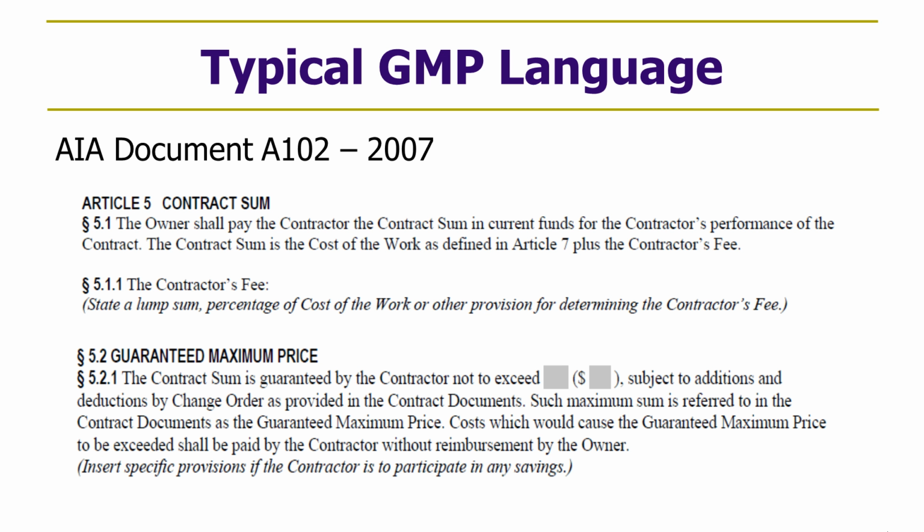So, talking about the basis of the GMP, the typical form contract. This is the AIA A102 document. That's the cost plus with a fee subject to a guaranteed maximum price. The typical language is found in Article 5, and it indicates that the contract sum, and that's the amount that can be paid to the contractor, is 1, the cost of the work, 2, the contractor's fee, and both of those collectively are subject to a cap called the guaranteed maximum price.